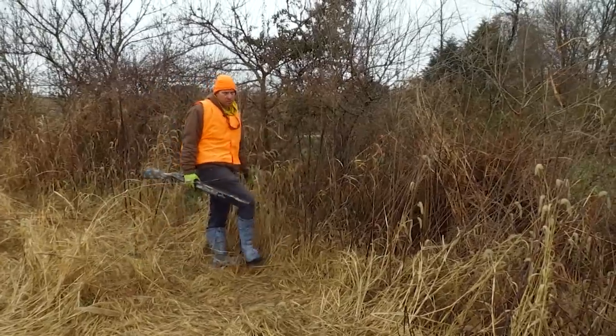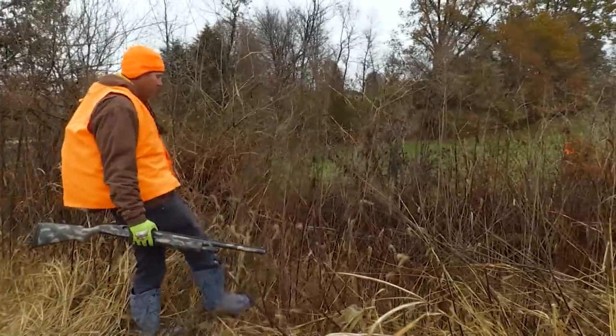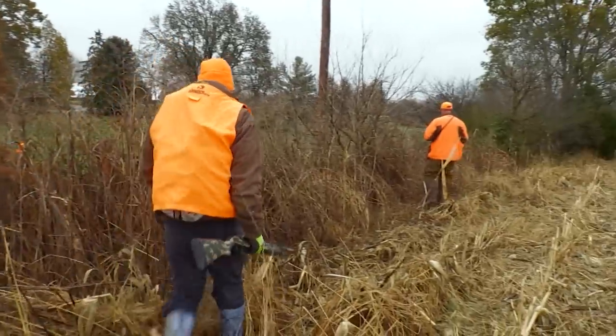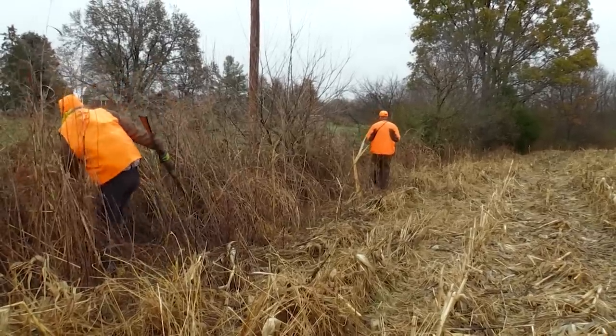Right there where it turns there, Chad? Yeah. There is a dried up pond there, and there's a lot of holes in there, in the bank and everything, you know? These dogs are acting like they ran it into a hole because they have just stopped.